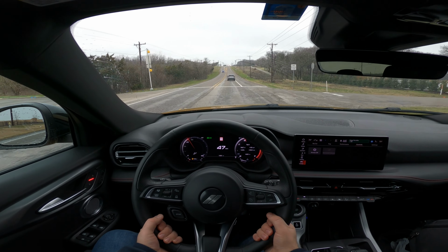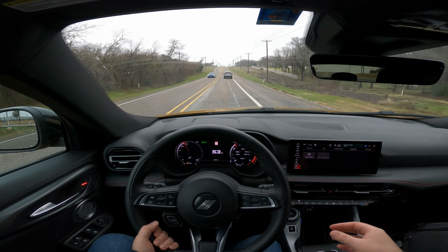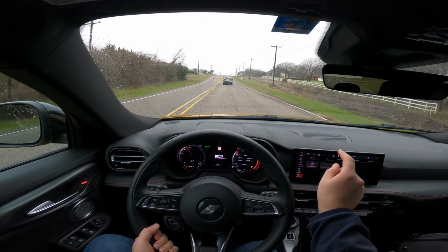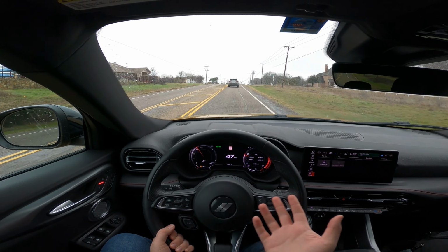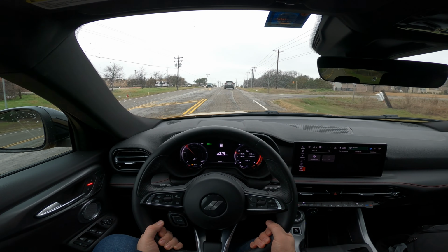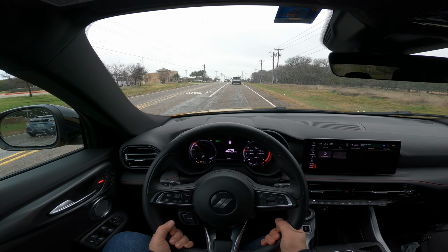But I hope you enjoyed this test drive. Overall, I like it. I don't like how some stuff you got to do on the touchscreen. I like the climate controls here, and overall I've been comfortable. Not too much to complain about in this Dodge Hornet.